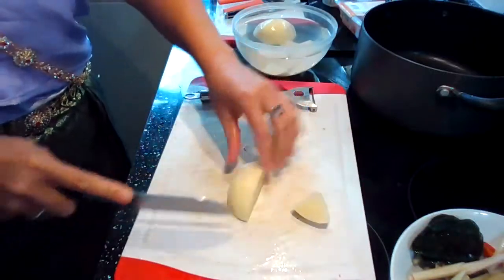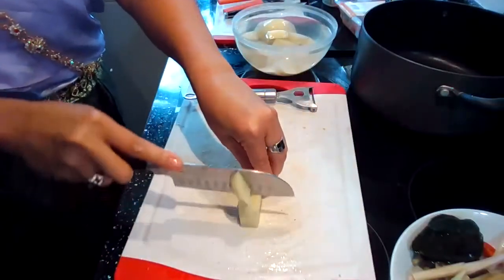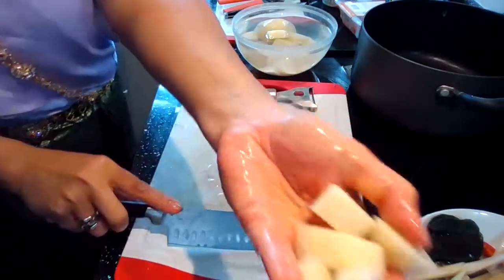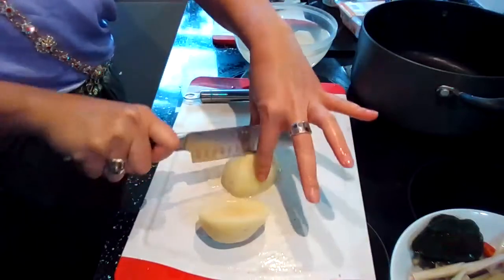So let me know if I go too fast. I know some of you might have already prepped, but we will cook it together. Watch your hand when you cut. Here we go. See, it's about there. If you would like more, you can put some more in.